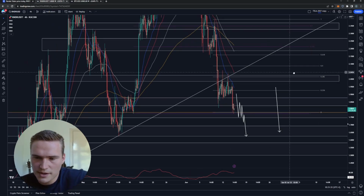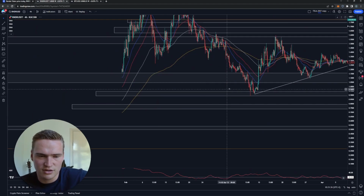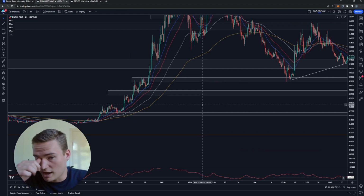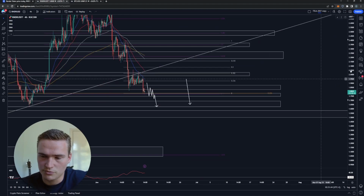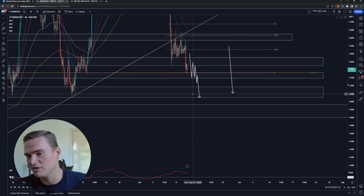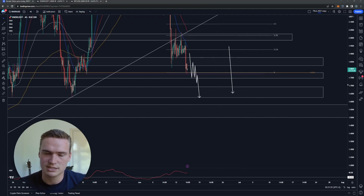I do think that we have gone up quite a bit since the 1st of January. And what we have seen is that cryptos that have gone up a lot since January actually tend to fall down harder. So even though at this point in time my first price target to drop down to is 1.65, I do expect more bearish momentum after that as well. But that's something for a future me to decide. For now, this is my short-term take on Render.